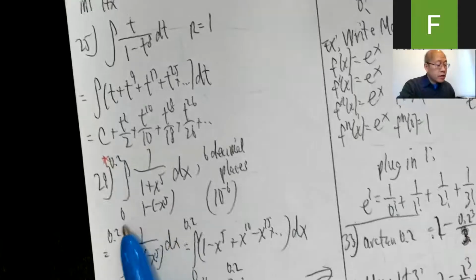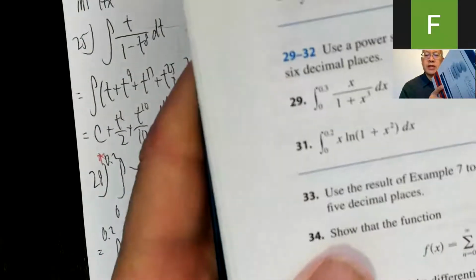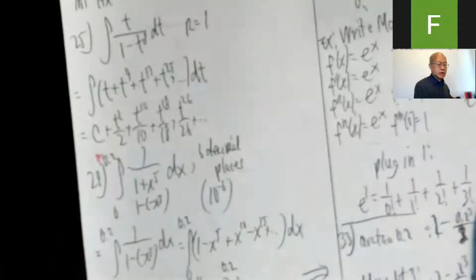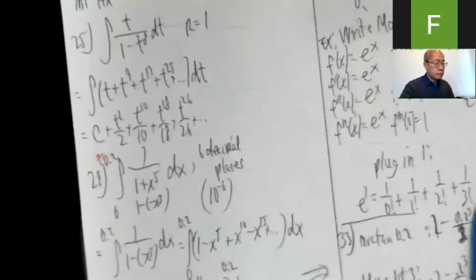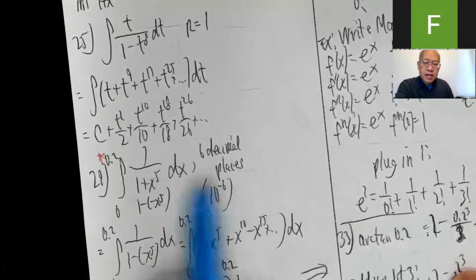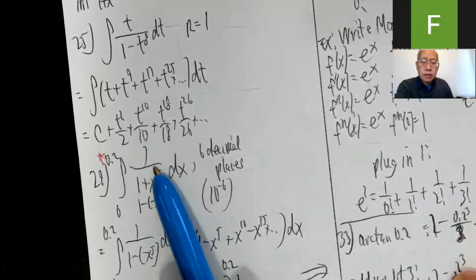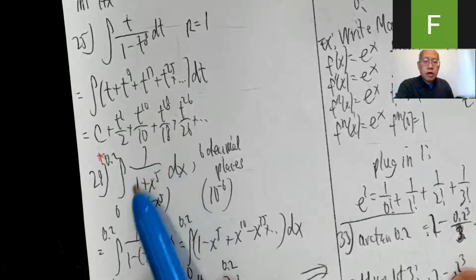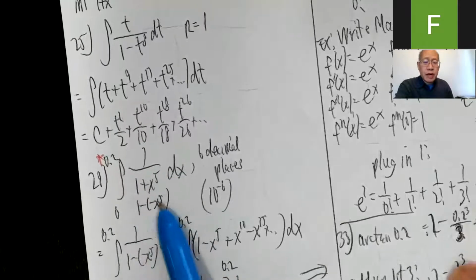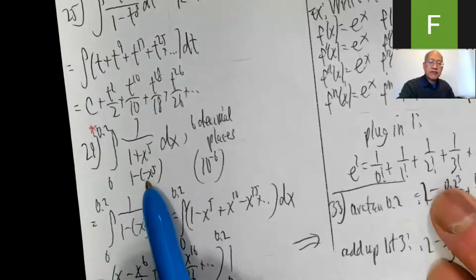Okay, 29 star. Your 29, x over 1 plus x cubed. It should work in a similar fashion. The integral of 1 over 1 plus x to the 5th dx. They want you to integrate to 6 decimal places. This cannot be done by traditional means. I could do 1 over 1 plus x. That's an ln. I can do 1 over 1 plus x squared. That's my arctangent. 1 over 1 plus x to the 5th. Only way is by doing this power series stuff. So treat this as 1 minus negative x to the 5th.